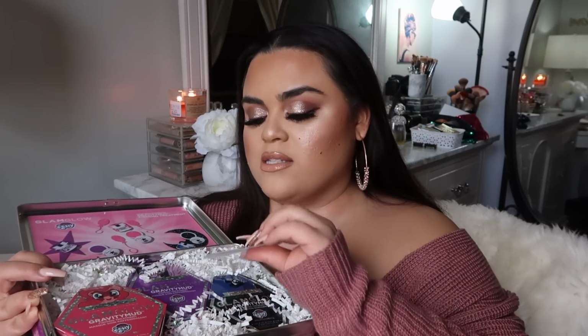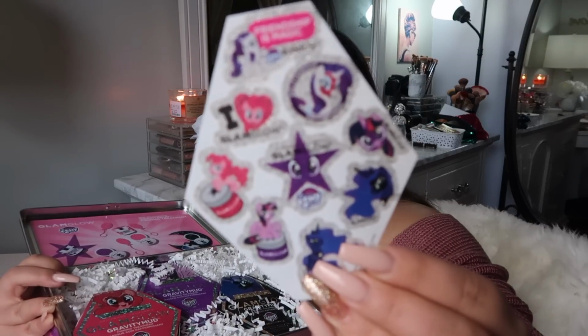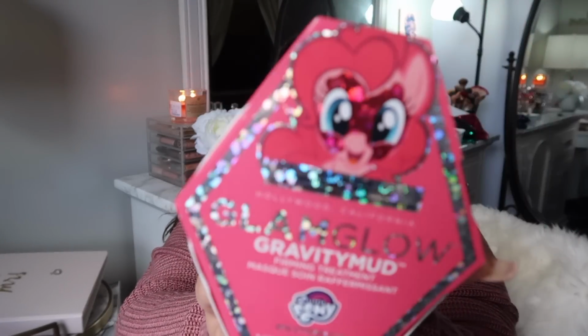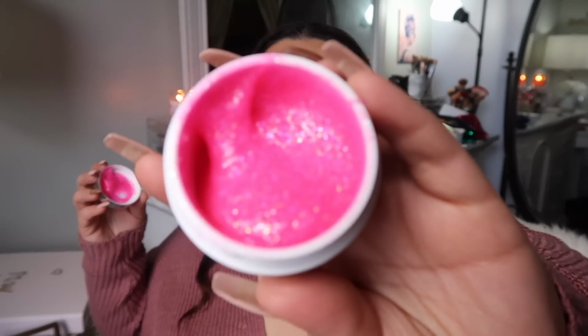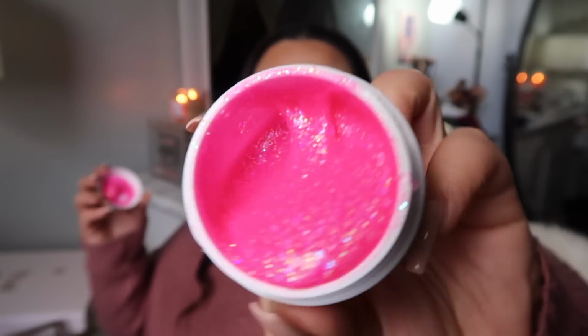They're all the same masks. It's the Gravity Mud, which is I guess like their most famous. And each mask comes with, look at this, little My Little Pony stickers. Isn't that so cute? How pretty is this packaging with the glitter and each of the little characters? So cute, pretty. You almost want to eat it. All these pretty glitters and it's all bright and colorful.